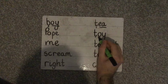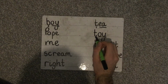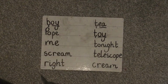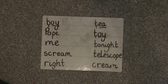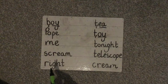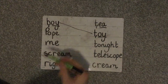So we're going to put our sound buttons on. Sounding out. Remember this special friend. Oi, toy. Toy. Does the word toy rhyme with boy? It does. Excellent. Well done. Boy and toy sound the same at the end of the word. And what you'll notice is they actually have the same special friend at the end of the word. So I'm going to match them together. Boy and toy rhyme. Let's have a look at the next word.